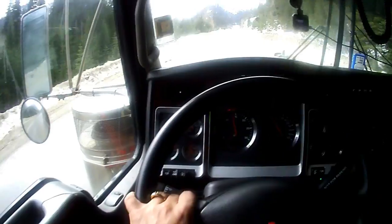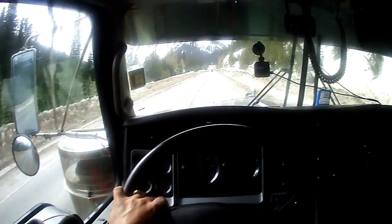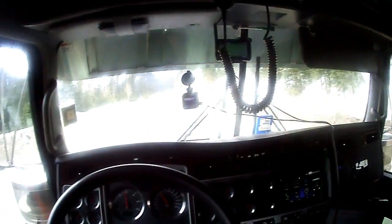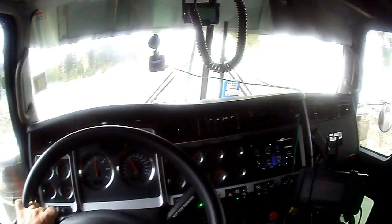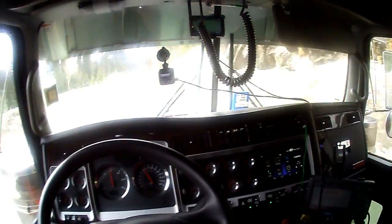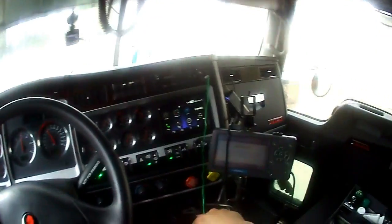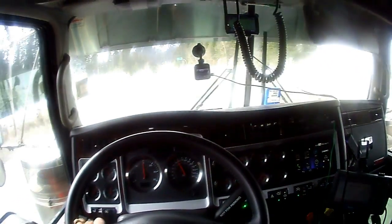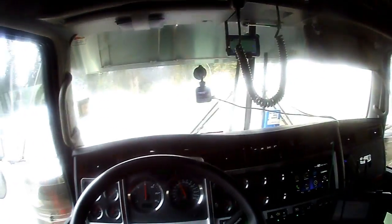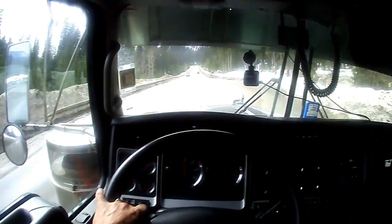It's running a little over 185 degrees, which is pretty good. It's not too bad. And I got about 230 degrees on the oil temperature. It doesn't hit the red line till 250. These engines with the DPF filters and all that, they do run a little hotter than the older style engines, but no, everything's looking pretty good here.